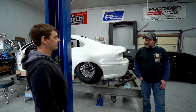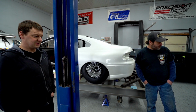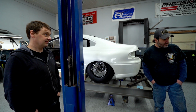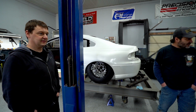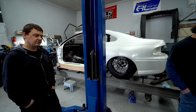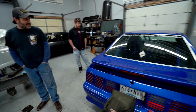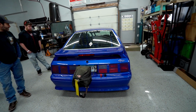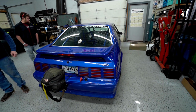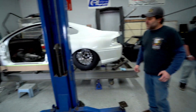How about Drag Weekend? Is he going on Drag Weekend this year? I doubt we'll see this one on Drag Weekend, although I haven't invited him yet, so maybe I should throw that out. Yeah, I think it would be sweet to see this thing out there on the road. That's freaking awesome. Fox body Mustangs, they seem to be the cheap budget race car, and people can go crazy with them too. Yep, for sure. Nice and light. What else are you working on in here?